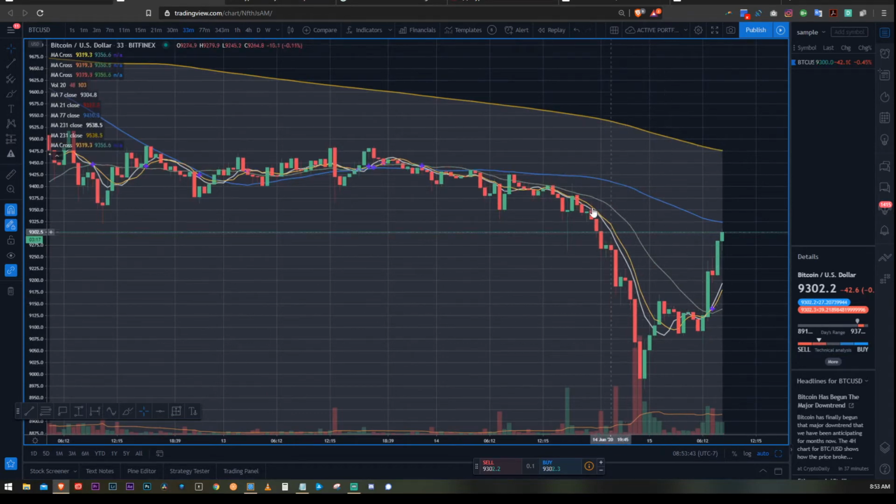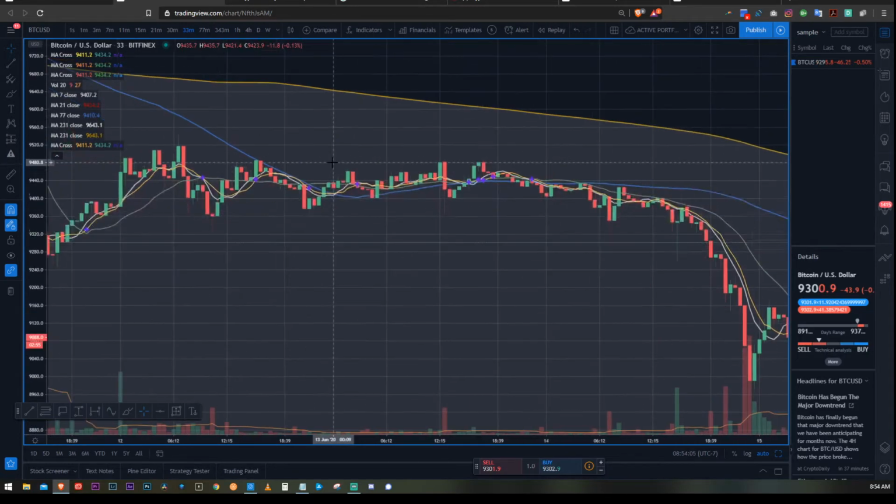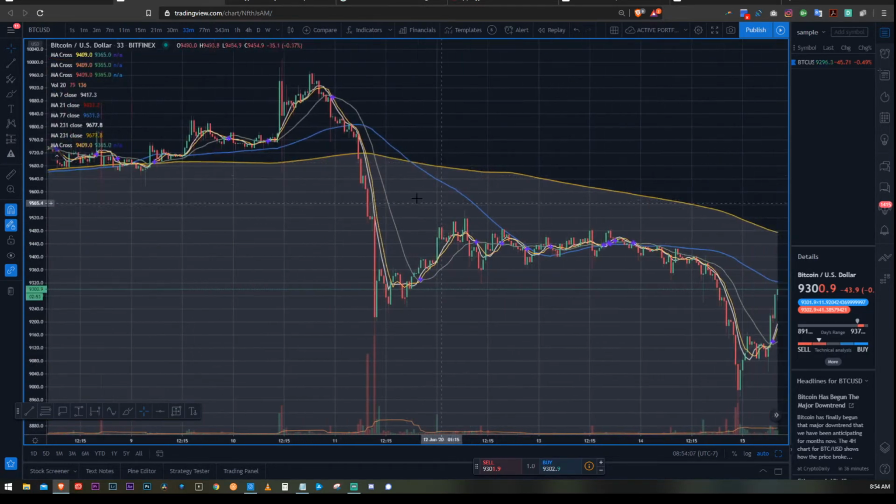This isn't the first time that Bitcoin did this. It went all the way down here, everything looked all doom and gloom, and we were kind of happy about it. And then boom, this thing starts to make its way back up. Now we're only about $100 away from where we were. 9,400 was where we were at yesterday, right around this area. Right here, it did the same thing: tumbled down, and then boom, started popping back up.